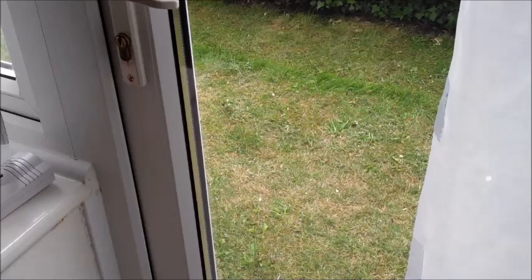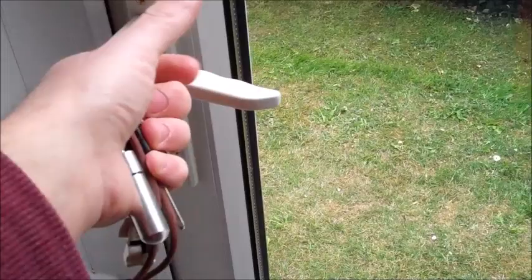Then we've got this really nice, this is actually what sold the flat to me. Got a window here, a window here, and then you've got this big wide door here. Let me just move these blinds and find my key, if you just bear with me for a second. It's all caught up in the key ring. Oh, I don't believe it. So we go out through the door.